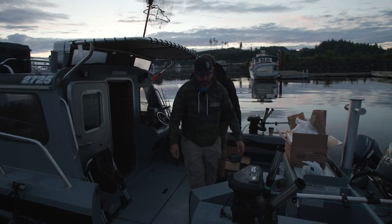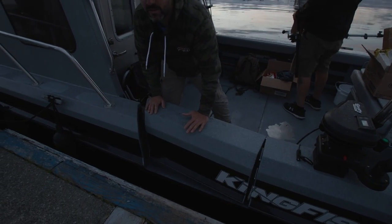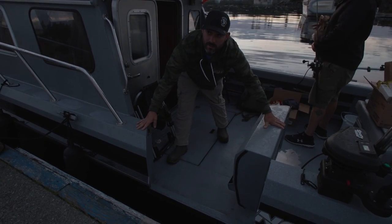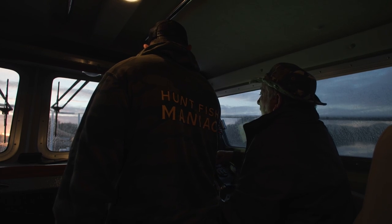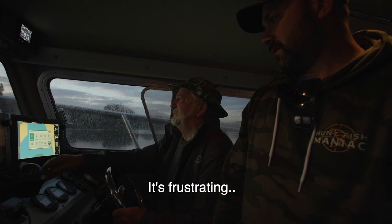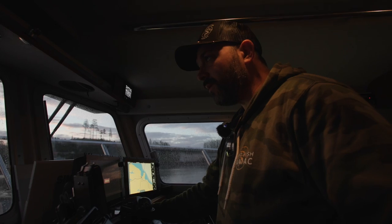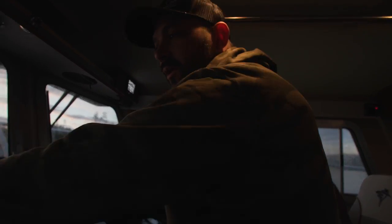This is my dad's newer boat. This is the main feature. He's always concerned about his balance in his old age, so when he falls over, this is a good way to get him back into the boat. It's frustrating. Brand new electronics, and we don't even have a depth finder. It's okay. It's a good thing I know how to fish.